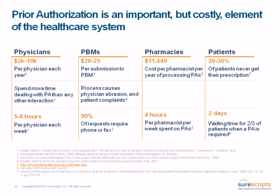Prior authorization also impacts pharmacies, who today are really the tip of the spear in the prior authorization process, often the first to know that a prior authorization is required, dealing with patients who are there to pick up their medications but can't. Pharmacies today are spending on average about 4 hours per week, each pharmacist dealing with prior authorization requests. And then, of course, there's the impact on patients, 20 to 30% of whom never actually get the prescription that was originally prescribed to them.